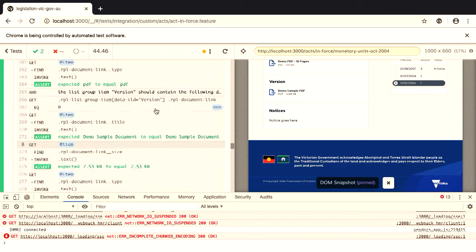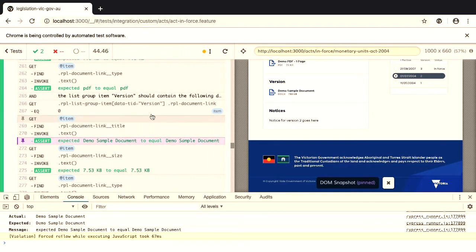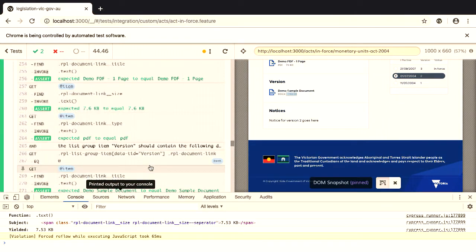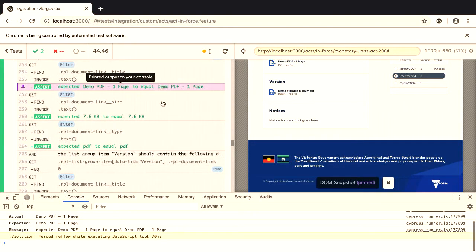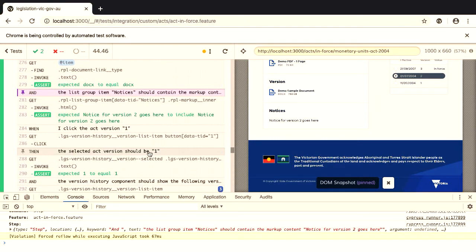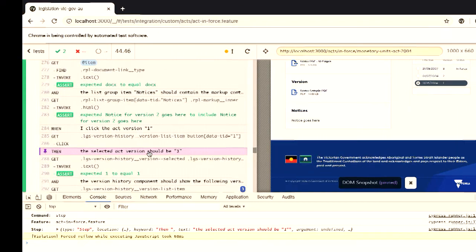One of the cool things with the test runner is it takes a snapshot of the DOM, and it allows you to do time travel debugging. So you can click through here and see the state of the DOM at each step. So when we click the button here, we can see exactly what was happening there. And so it saves that snapshot of the DOM for you.